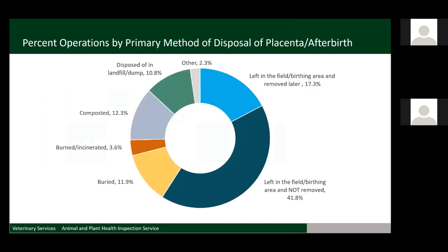Okay, here we talk about placenta and afterbirths. So as you guys know, the placenta from goats can attract predators and can potentially spread disease to other goats if it contains an infectious agent, such as Coxiella burnetii, which causes Q fever. For operations that had any kids born, slightly less than 1/2 of all operations left the placenta in the field or birthing area and did not remove it.